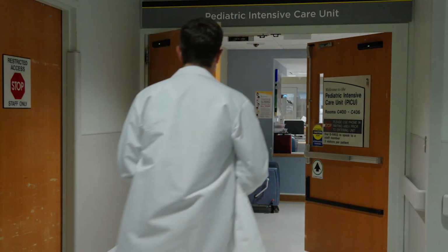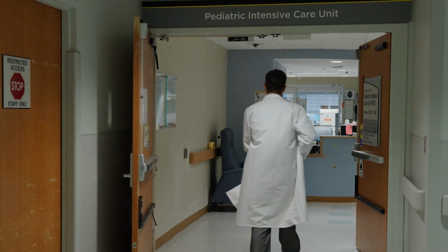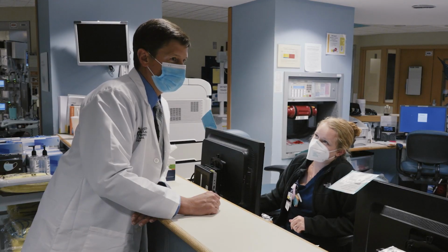At the University of Maryland Medical Center, the Pediatric Intensive Care Unit has been full for a month. We've been full as a pediatric ICU for the last month. We have been full in our pediatric emergency department with increased visits, and we've seen increased emergency department utilization across the state and across the region. So much so that we're full as a pediatric ICU. We have to send patients out of state even to find pediatric ICU beds.